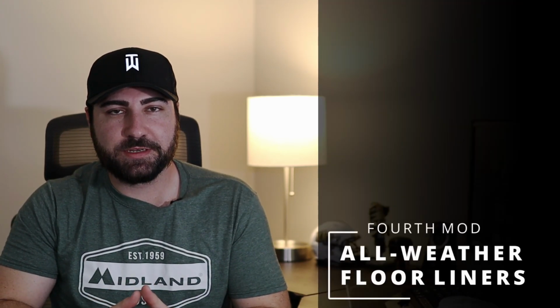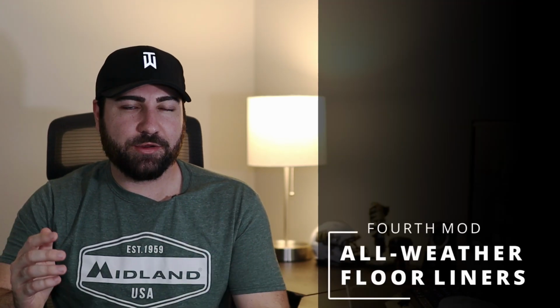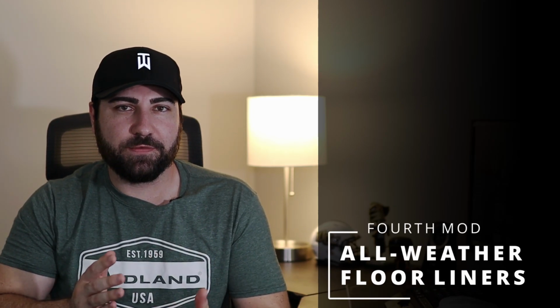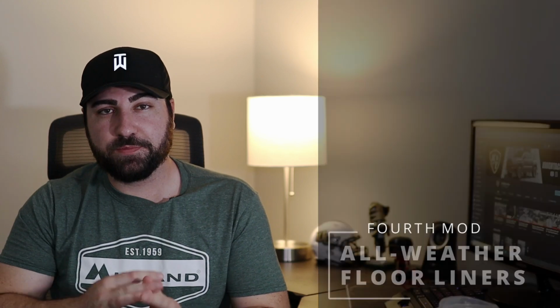So the fourth mod that I would do if I were to get a new Tacoma is some type of all-weather floor liners. So if you get a TRD Off-Road or a TRD Pro, I believe you're gonna get the stock all-weather floor mats from Toyota, which are pretty decent floor mats, to be honest. I really like them. I like the look and feel of them. However, they were just lacking a little bit in coverage, especially having an off-road build where I'm constantly getting in and out of the truck with dirty and muddy feet. I definitely wanted a little bit more protection there.